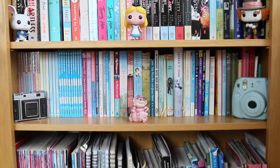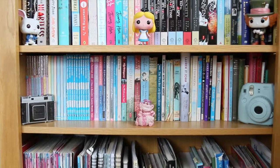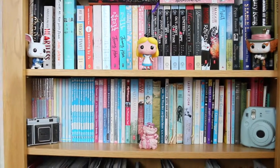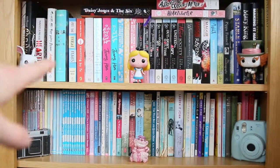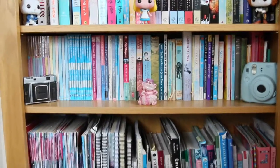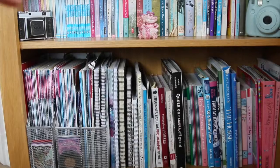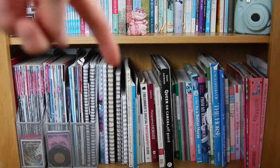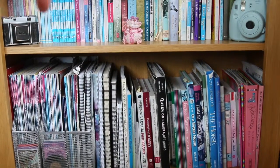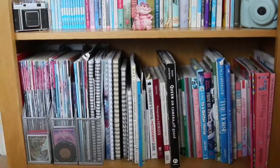And then this shelf is all of my children's books, all the books that I read as a child, and I am planning on keeping these on this shelf. Once my bookshelf is full again, I will put these on the bookshelf in the hall, but for the time being I'm planning on keeping them on here, on the bottom shelf. And this is just a mishmash of random books: magazines, notepads, and non-fiction books like colouring books, loads of equine and horse related books, and a couple of non-fiction children's books over there.